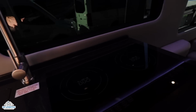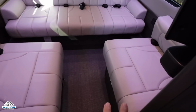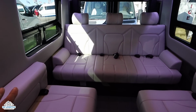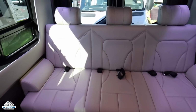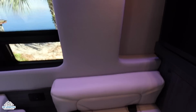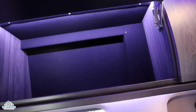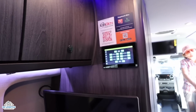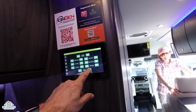Beautiful countertops, induction cooking. This all becomes part of the bed. I don't know if that's a full, it's a near king size, but great quality and really comfortable. Seat belts all around, so you can take people with you. More storage up here, and again, you can see nothing is going to bounce around in there. Control here, this is for the shades. This is amazing.